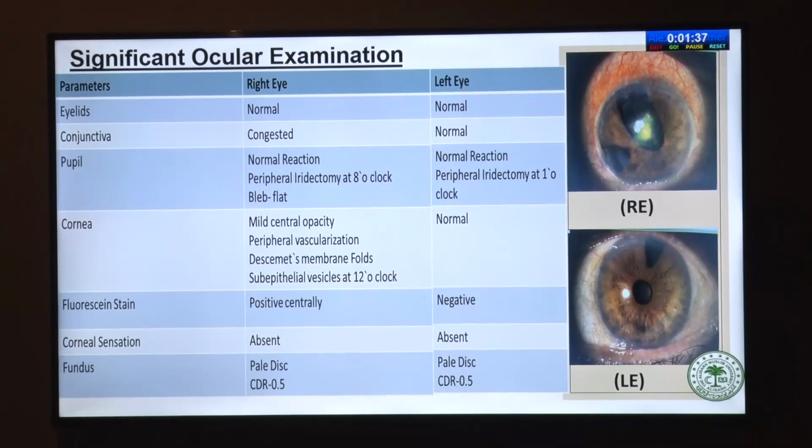On examination, conjunctiva was congested in right eye. Pupil showed normal reaction in right eye along with peripheral iridectomy at 8 o'clock. Bleb was flat. And in left eye, there is normal reaction. Peripheral iridectomy was present at 1 o'clock. In right eye, central cornea showed mild corneal opacity along with peripheral vascularization, descemet membrane folds, subepithelial vesicles at 12 o'clock. And fluorescein stain was positive in right eye. Corneal sensations were absent in right and left eyes. And fundus showed pale disc in both eyes, and CDR was 0.5 in both eyes.